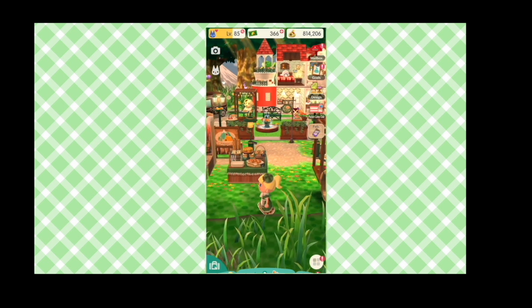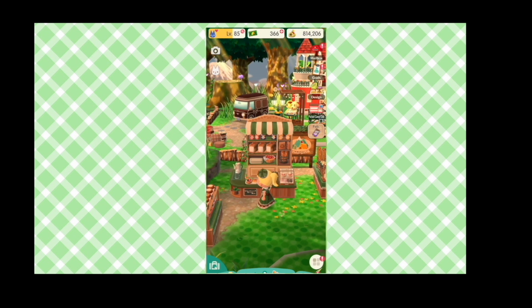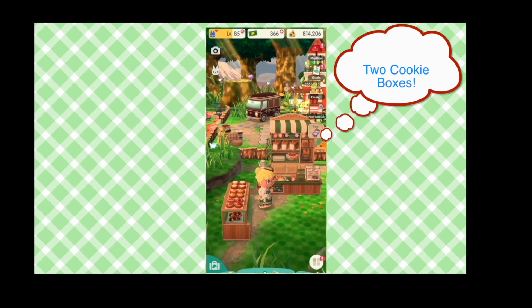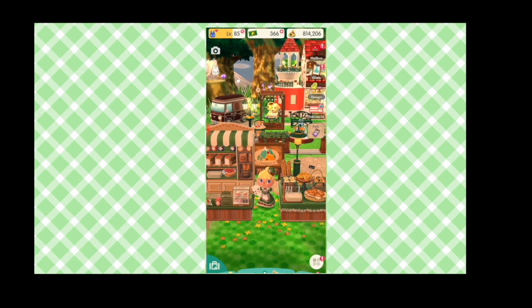So I got this dress from trading in one of my stamp cards. And you can get stamp cards by buying cookies. And then every time you buy two cookies, you get enough stamps to buy an outfit. So it's really worth it.